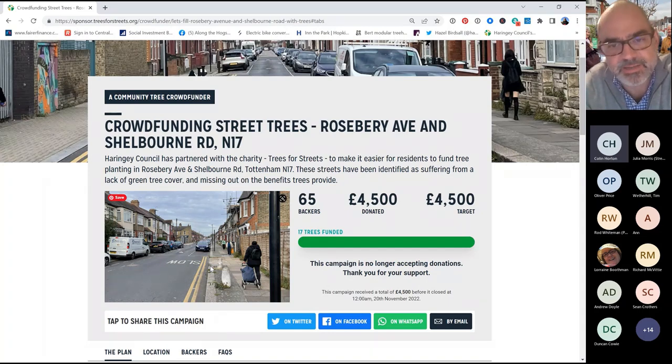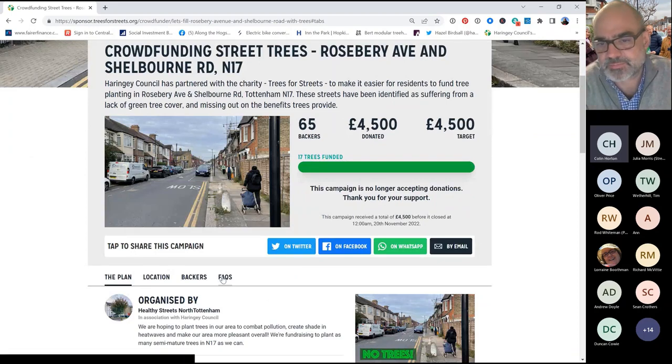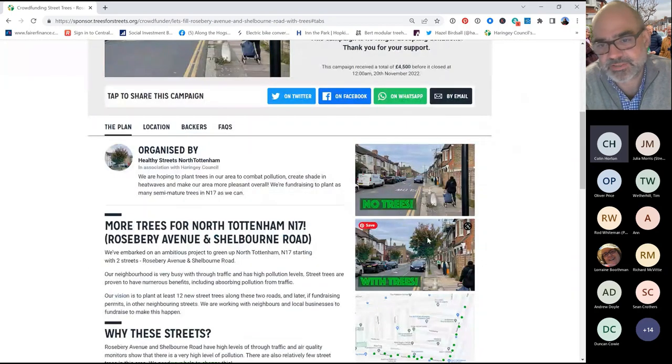There was some money that came in from the council, and they did a local crowdfund scheme. And £4,500 later, within the next 3 months, they'll have a street that's tree lined. And they set up this scheme. It's really nice. They even did some mock-ups of what it would look like after the trees had gone in. And that will transform that street.